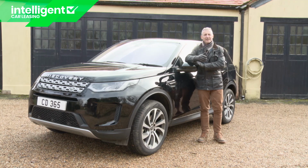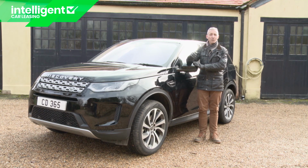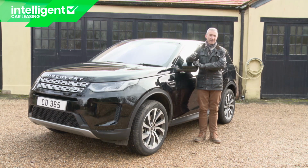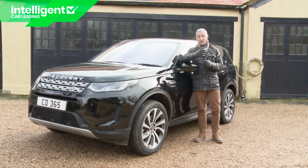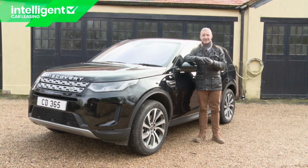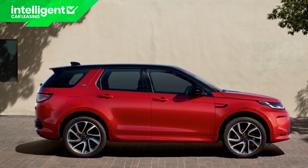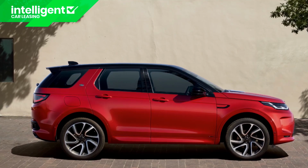Onto paintwork. Now bear in mind, unless you want your car finished in solid Narvik black, which is what we have here, or Fuji white, you'll have to pay extra for one of the metallic finishes. There are 7 shades on offer as part of what Land Rover calls a more grown-up palette, plus 3 further premium metallic hues of Carpathian grey, silicon silver, or if you're a little more extrovert, Namib orange. A black contrast coloured roof option is available too, if that's not already your car's primary colour, of course.